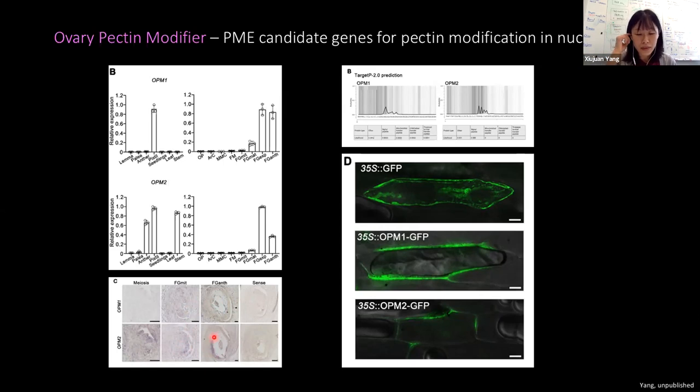It is commonly accepted that pectins are secreted from the Golgi to the cell wall in esterified status, then modified by PME proteins that are localized on cell walls. To verify the subcellular localization of our two PME proteins, we transiently express OPM1 and 2 fused with GFP in onion epidermal cells. Compared with the GFP driven by the 35S promoter, both fusion proteins clearly show apoplastic localization. Also, TargetP prediction indicates the existence of a signal peptide and a non-organelle localization. That means both OPM1 and 2 are localized in cell walls like normal PME proteins.